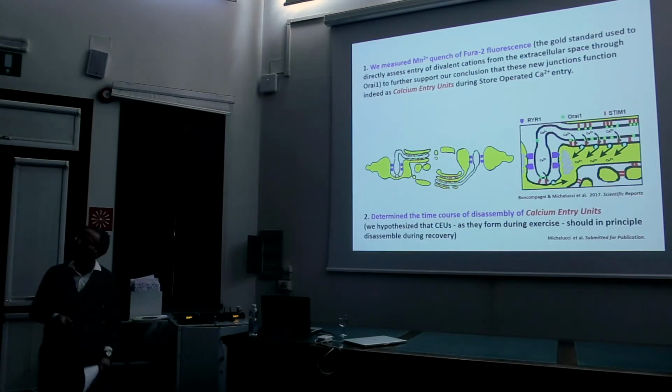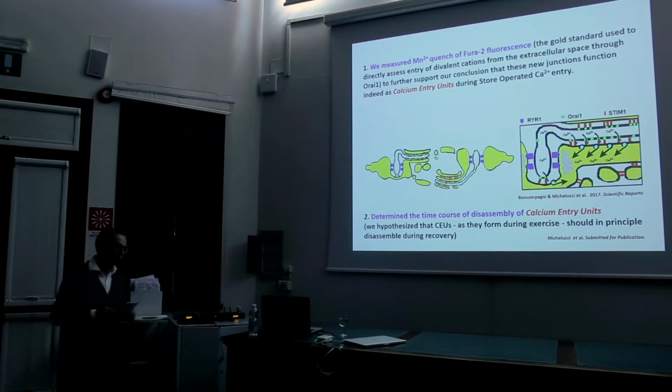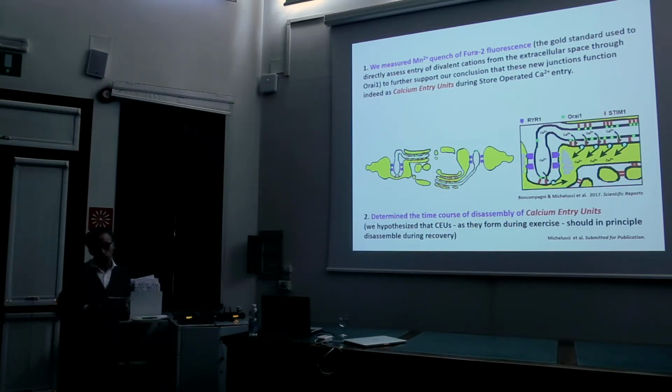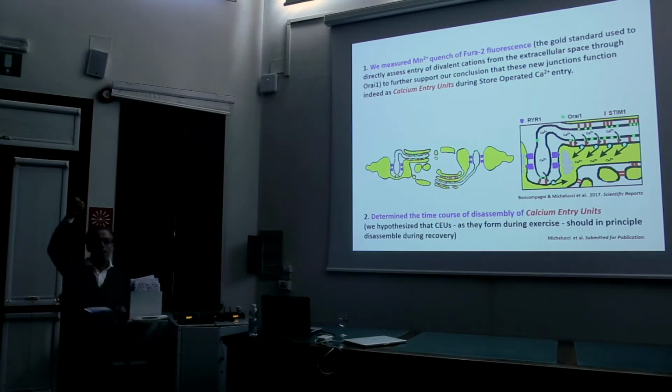So we are doing now new experiments, two sets of experiments. In the first experiment, we are measuring manganese quench. It's the technique that is considered the most direct measurement of calcium entry from the extracellular space. So the extracellular calcium is substituted with manganese, which is a divalent cation, and then during stimulation, when manganese enters into the fiber, you have inside the fiber FURA2, and FURA2 fluoresces when it combines with calcium. When it combines with manganese, the fluorescence decreases. So if you put manganese outside, when manganese enters, you have the quench of fluorescence.